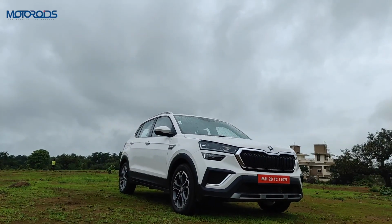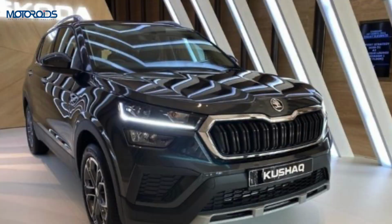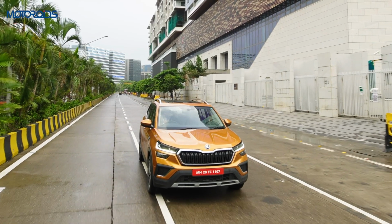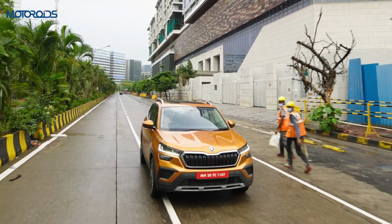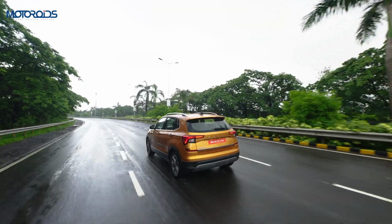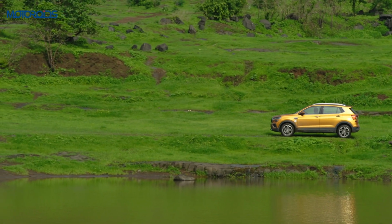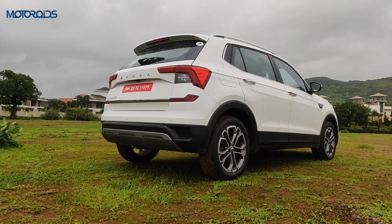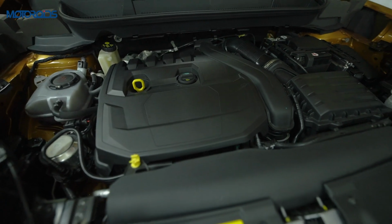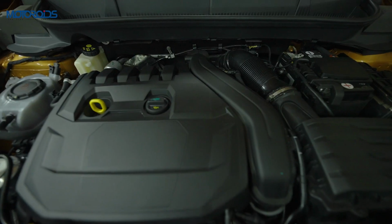The Kushaq will be available in 5 colors: candy white, reflex silver, carbon steel, honey orange and tornado red. And as I mentioned before, it will be available in 3 variants: active, ambition and style. The active variant will have only the 1 liter TSI with manual transmission. Ambition will have 1 liter TSI engine with manual as well as automatic transmission, and the style will have all the engines with all the variants, that is 1 liter with manual and automatic and the 1.5 liter with manual and automatic.